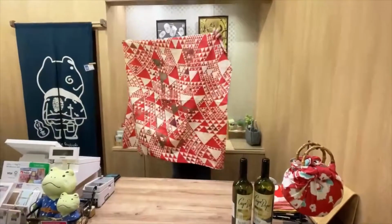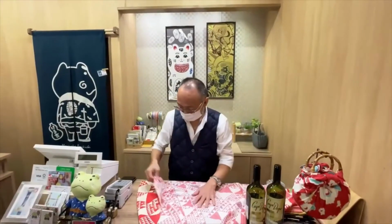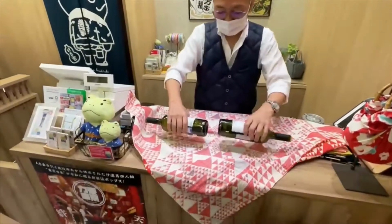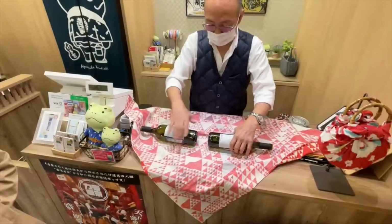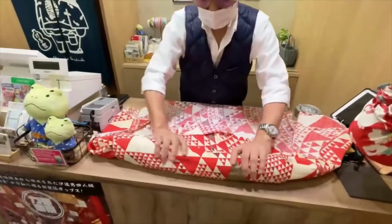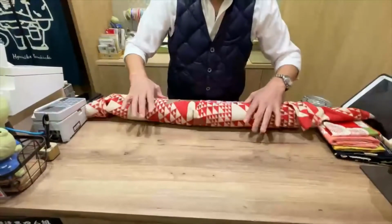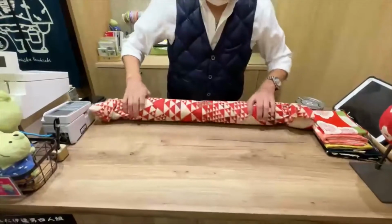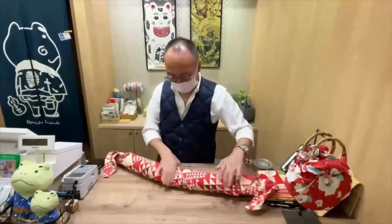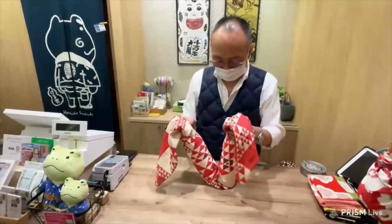It's 90 cm, so it's a bigger cross. 90 cm square. Center. Diagonal line. Wrap it with the furoshiki like a burrito, like Mexican food, burrito maybe. And stand the bottles.